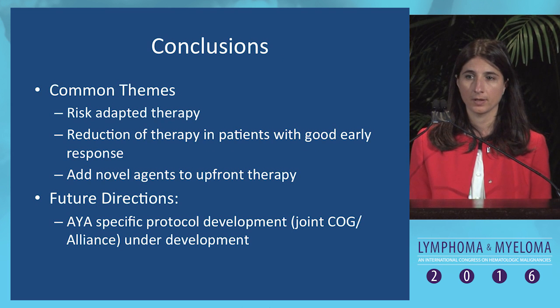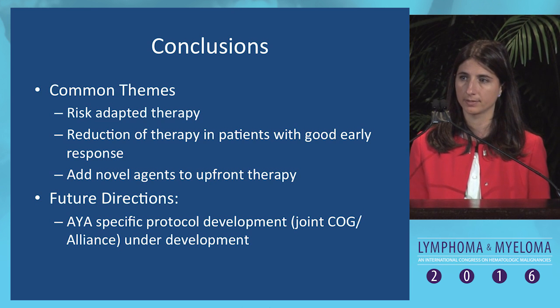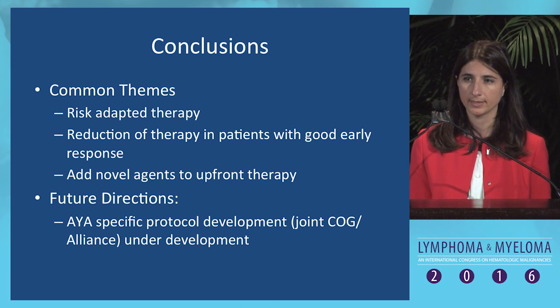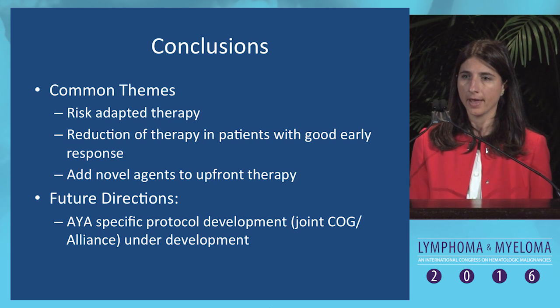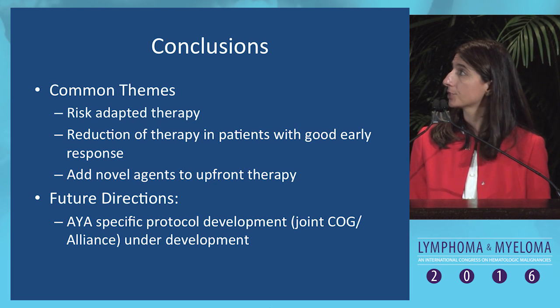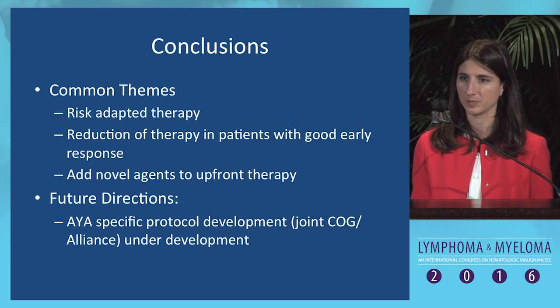So in conclusion, while the chemotherapy backbones and the use of radiation and the dose vary between pediatric and adult groups, I think there are some common themes here, specifically risk and response adapted therapy, reducing therapy in patients with an early response to reduce long-term toxicity, and more recently, adding novel agents to upfront therapy. And as far as future directions in this area, I think it's very important to study this age group, and there is an AYA-specific protocol that's currently under development. This is a joint protocol between the Children's Oncology Group and the Adult Alliance Cooperative Group to specifically study treatment and outcomes in this age group.